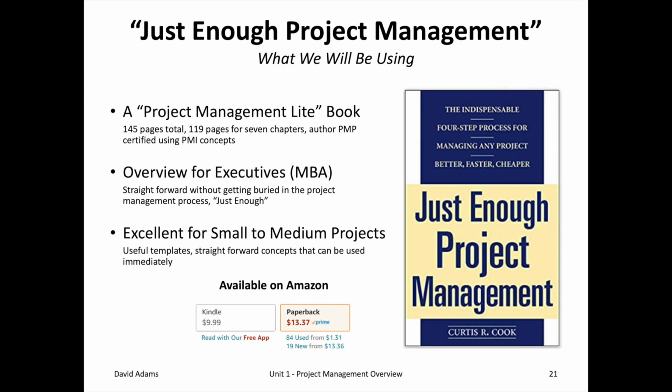The book I'm recommending is called Just Enough Project Management. It was written by a professor and PMP, Dr. Curtis Cook. It's a great book, only about 145 pages, and it quickly summarizes everything a project manager needs to do, and especially for small to medium projects. What I like is that this book is very straightforward, and you don't get buried in the project management process. It's just enough. A great overview for executives.